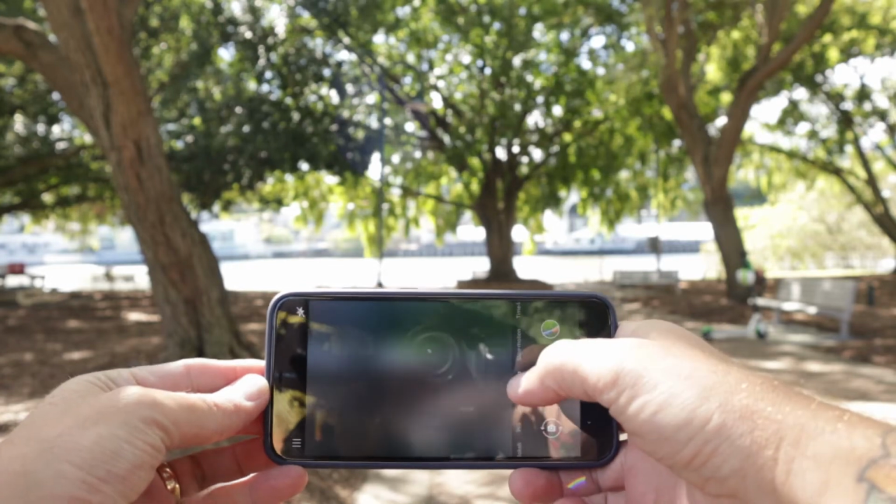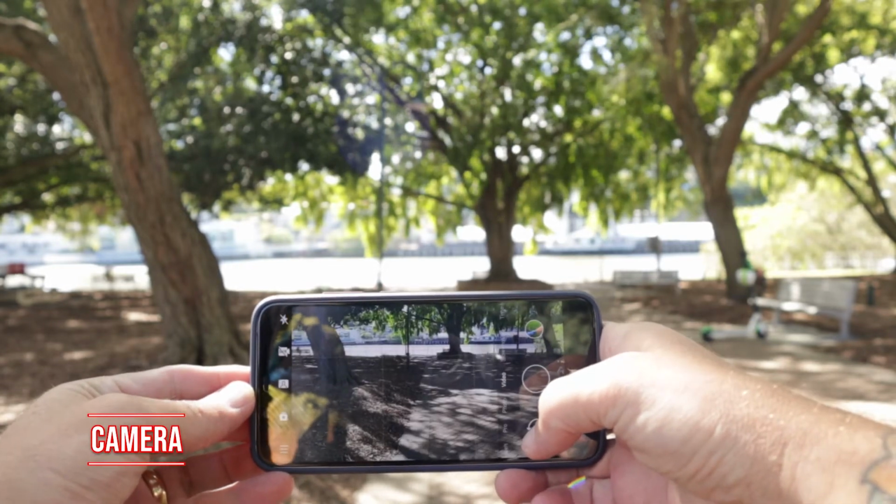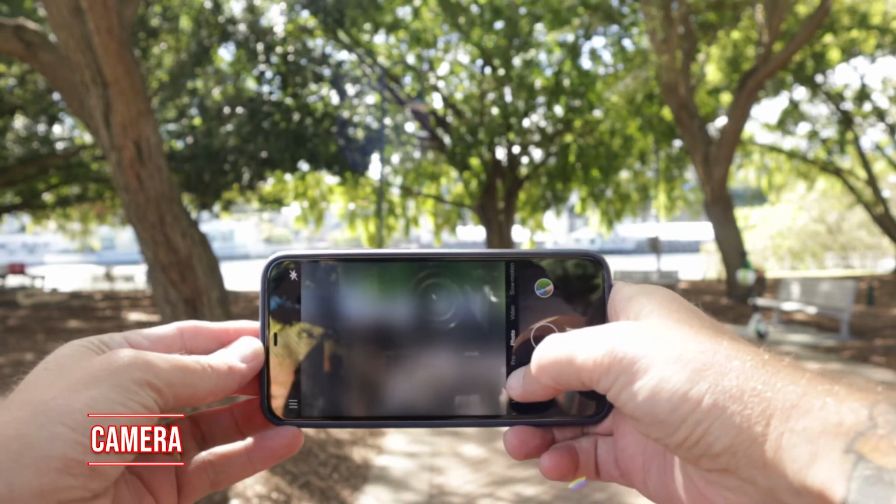Now I'm going to talk about the camera, and this is something we're always interested in. This is the most watched part of any review, because we all walk around with our phones all day taking photos of everything and anything, and we all think we're the next best photographer on the planet. This is something I will say with every phone review when it comes to the camera.